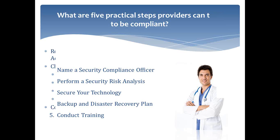All right, well, let's go into these 5 steps and dive a little deeper in terms of what the requirements are and what people need to understand. So let's start with the first one. Why is it important to name a security compliance officer?